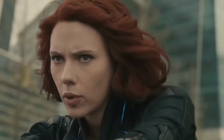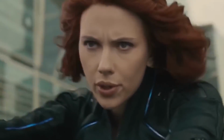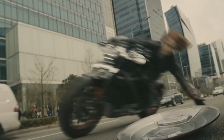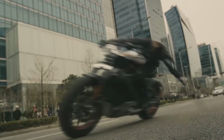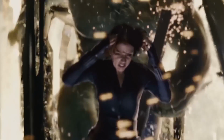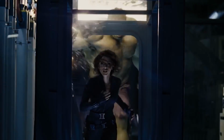In the motorcycle scene of Age of Ultron, we see Black Widow on a motorcycle on crowded roads carrying Captain America's shield as well. Well, the whole scene was shot in front of a green screen to include CGI effects, and the actress stayed put at one place, only following directions of her director. The scenes where Hulk is after her life. The first Avengers film had a scene where the Incredible Hulk was running after Black Widow. Well, you will be shocked to know that that scene was a combination of some brilliant acting and some special effects on a green screen.